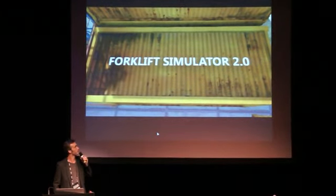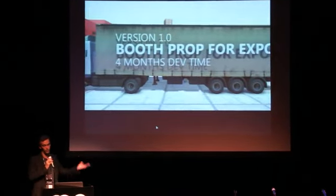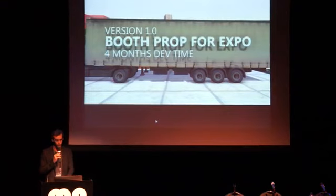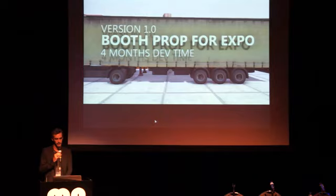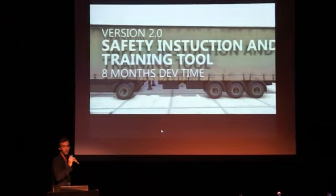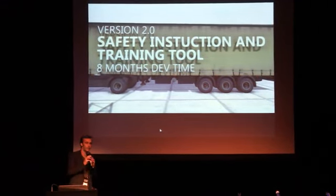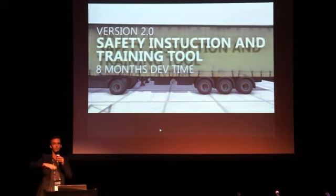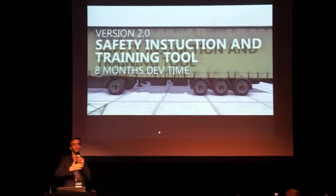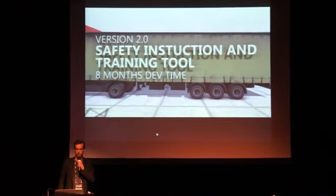So that's when Forklift Simulator 2.0 started. The first Forklift Simulator was just a booth prop, 4 months development time, not really easy to do, but a lot of different technical issues and some software things to handle. The second one was much more important because it's all about safety and a training tool. In forklift training, the trainers go to the specific areas where there are more drivers, and give the drivers tips on how to drive in their own environment. That was one of the things we tried to integrate.